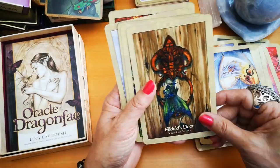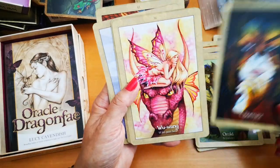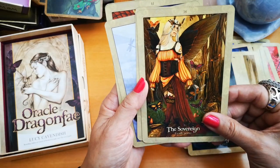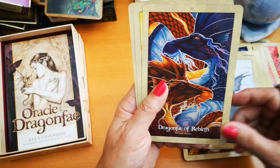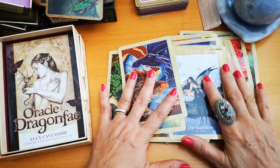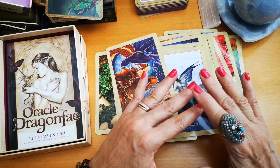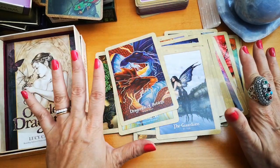And then these are the rest of the cards. I like this card very much. And this one, I think this is Amy Brown. Beautiful artwork, stunning. So that was my last deck. So these are the 15 decks that I have of Lucy Cavendish. Maybe 1 or 2 decks I don't have, but these are all her decks.